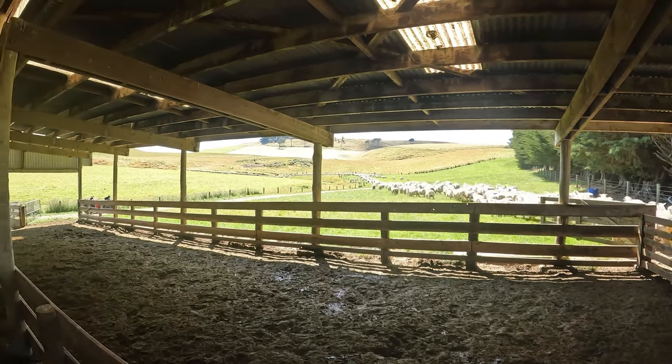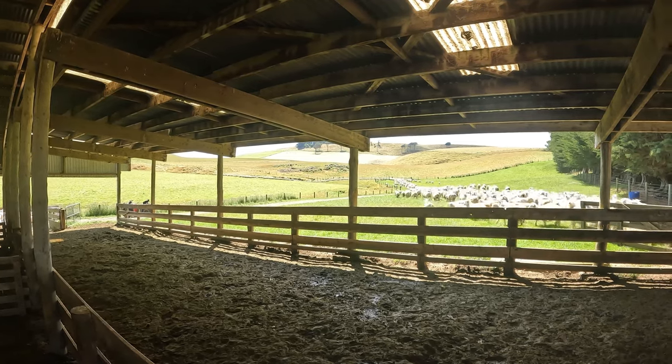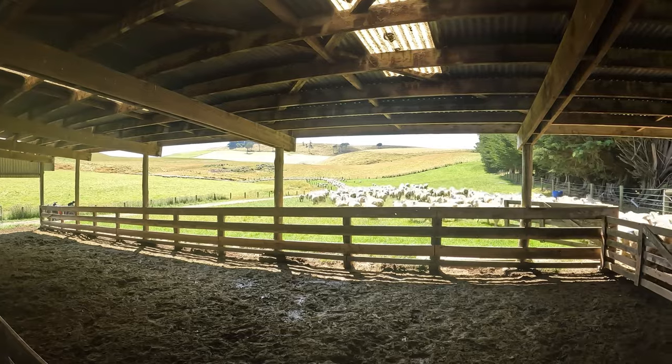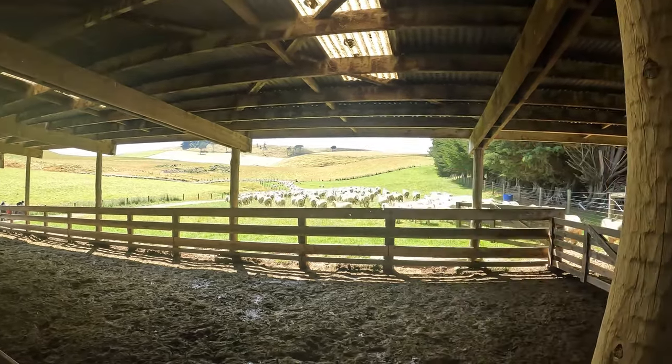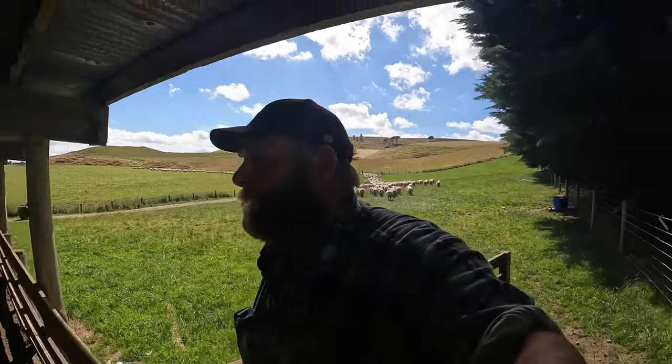Always looks like more than it is, but yeah. There's a few there. There's another 300 and something to join this mob, so it'd be just over 1,000. That's from the other day. Straight Romneys. But these here have got a few ewe lambs in them that we are going to pull out for a mate up in Ranfurly. They want, I don't know, 15 or 20 or 30 or something.